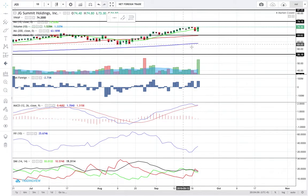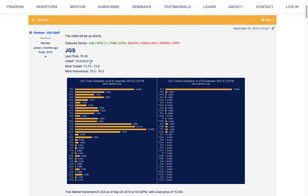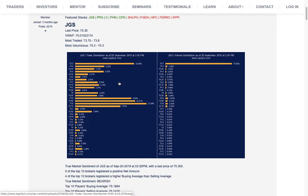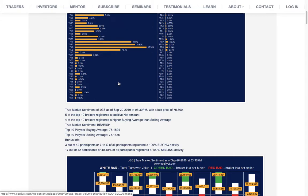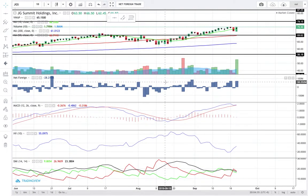I also like the perfect bullish alignment of the three simple moving averages right here. Risk level remains low, and like what I've mentioned, the last price is higher than the VWAP, and the dominant range is closer to the intraday high than the intraday low. All in all, it's a bullish momentum power indicator. But the true market sentiment is in contrarian to that because it's a bearish TMS. Nonetheless, my overall sentiment for JGS for short-term trading purposes is bullish. Technical reasons are the valid 10 SMACD combo and the bullish momentum power indicator.